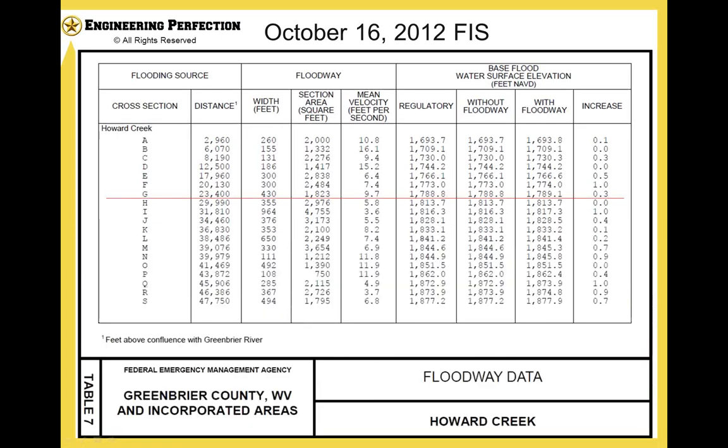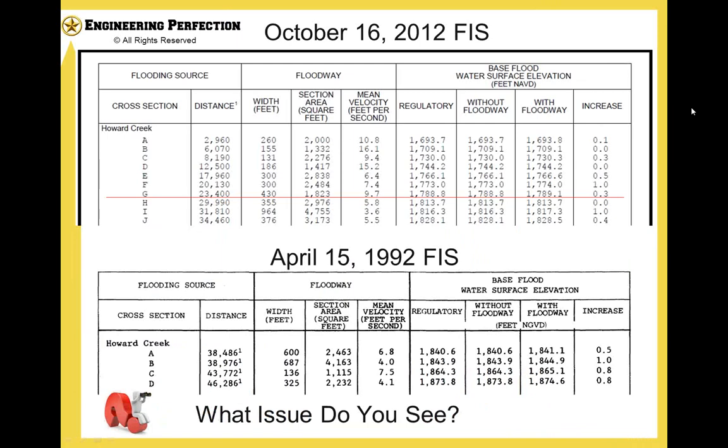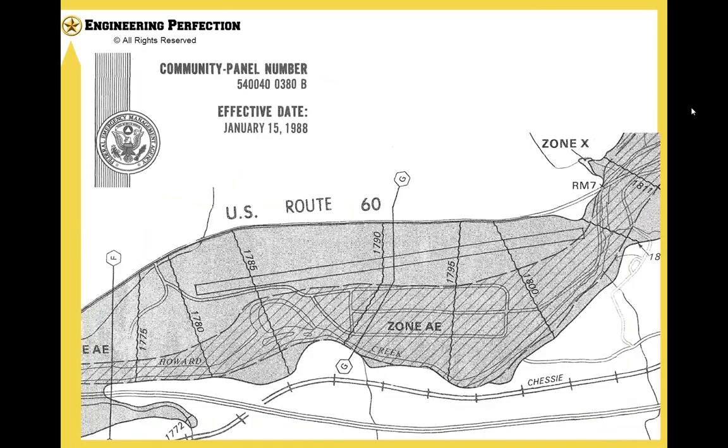So here you can see the same cross-section information with the same data on the right. We'll look at some flood maps here, I think, in a moment. So the base flood did not change. It's a matter of you got to have the right cross-section with the right flood insurance study. They're paired, and they shifted. The cross-section locations shifted between the two flood insurance studies, the one from 1992 and the one from 2012.